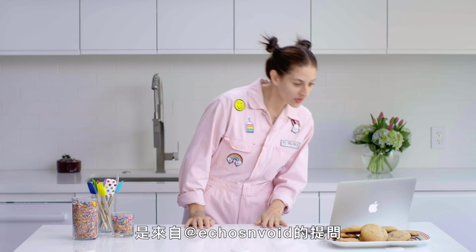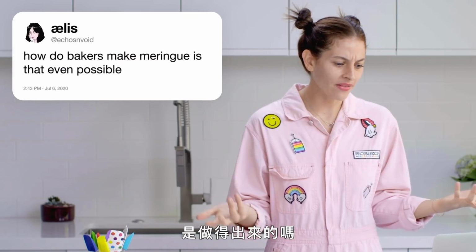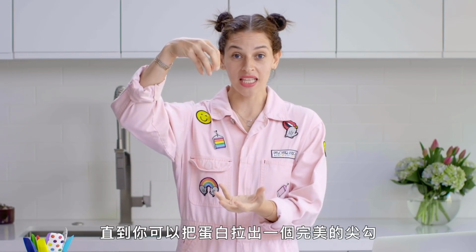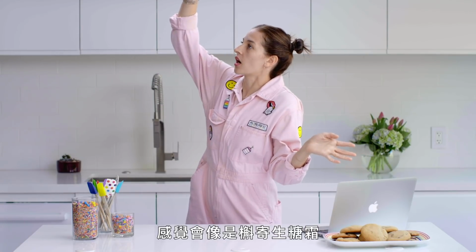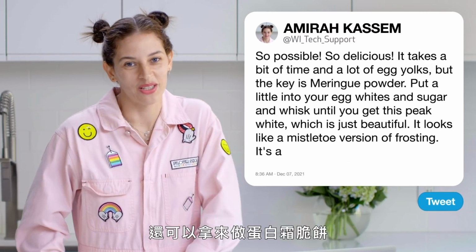Let's see who's next. We have at Echoes and Void. How do bakers make meringue? Is that even possible? So possible, so delicious. Takes a little bit of time with a lot of egg yolks, but the key is meringue powder. Put a little bit into your egg whites and sugar, and you basically have to let them whisk forever and ever and ever until you get this peak white, which is just beautiful, and it looks like a mistletoe version of frosting. I don't even know what I'm describing, but it's amazing, and you can make meringue cookies.